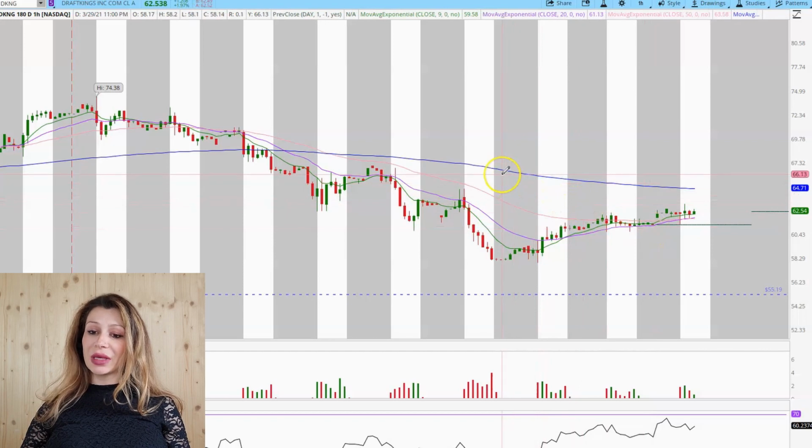So I personally am looking sometimes also at the hourly chart. It might be interesting for you too if you're looking at the overall stock, also to drill down and see how the price action looks on a lower time frame.